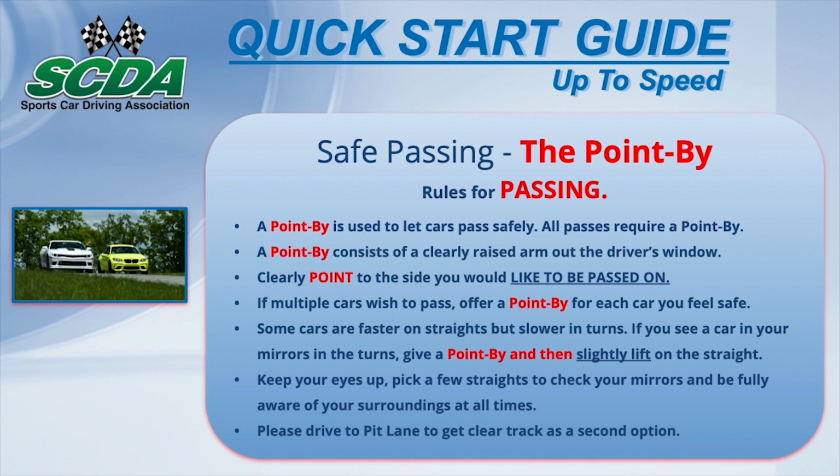Passing at SCDA events requires a point by. A point by is the gesture of reaching clearly out the window and pointing to the side you wish to be passed on. Each car that wants to pass must receive their own point by, and is not required to pass if not comfortable. There's no passing in the turns, even with the point by.